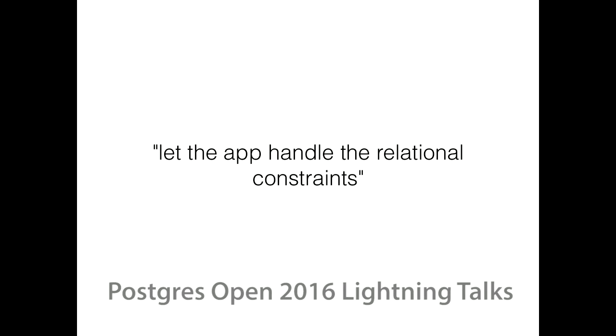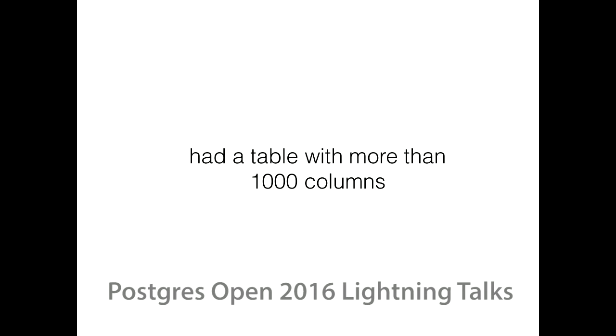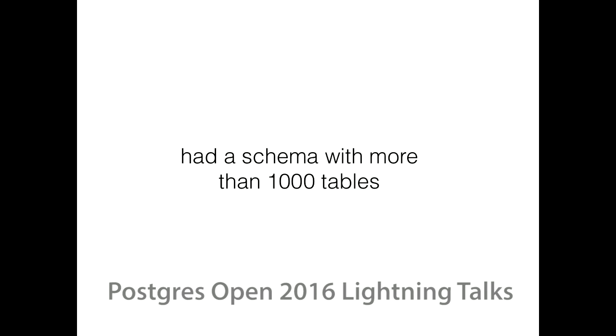Okay, a couple more. All right. And I know there's a few of you out here who have done a couple of these. I think you may already be sitting down. This is so unfortunate. Never have I ever had a table with more than 1,000 columns. Oh, I know that one. Yeah, people left. We're doing all right here. Never have I had a schema with more than 1,000 tables. Yeah, I know. You only sit down one time. That's unfortunate.